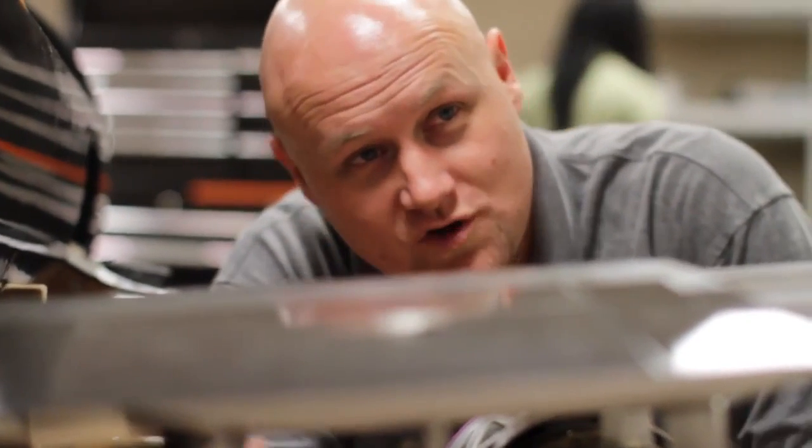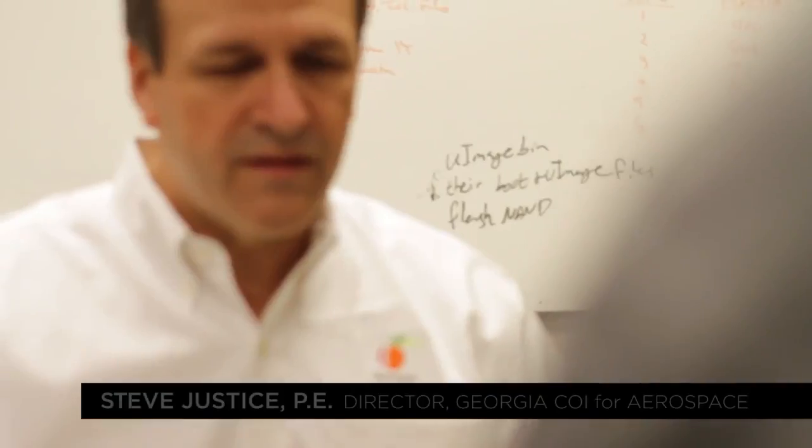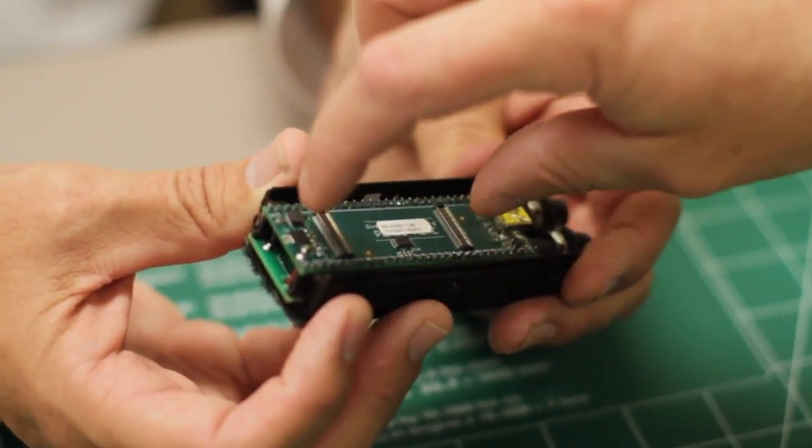The mission of the Center of Innovation for Aerospace is to work with our aerospace companies throughout the state to make them more successful so that they create new products, new business models, new services, and in the end create jobs. We started working with Area I over 2 years ago.